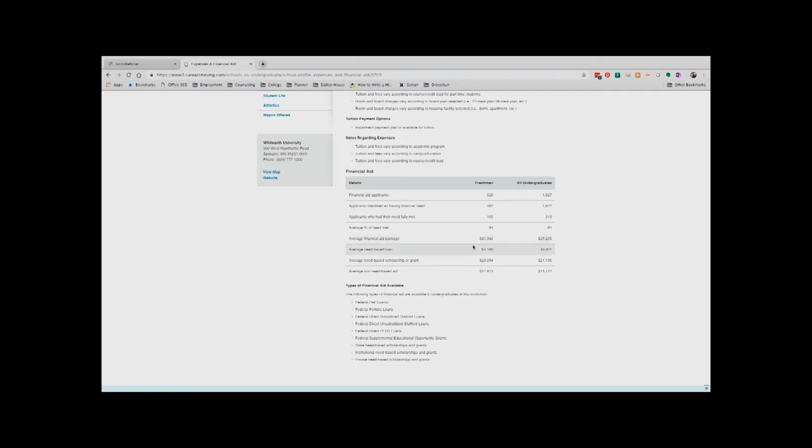And then here where it says average non-need-based aid can be merit aid. And so this is a good place to look at what the possibility is that you would receive from the school. Your financial advisors, Chris and Stuart and Steve, can help you with that much more detailed than I can. I stay away from the money part and focus more on the application process. But as a team, we can definitely help you answer all those questions.